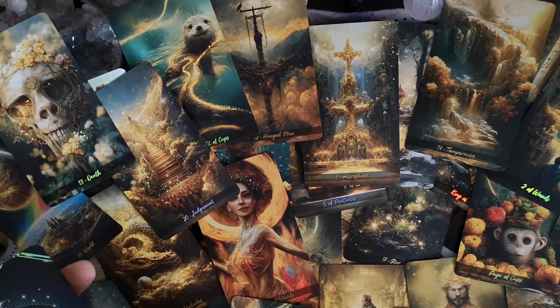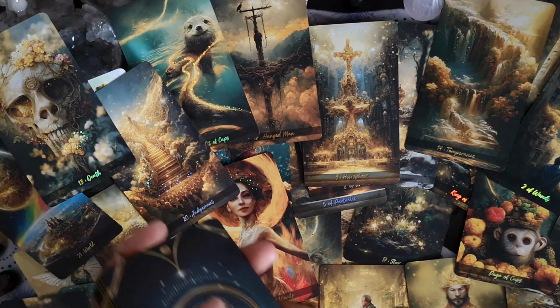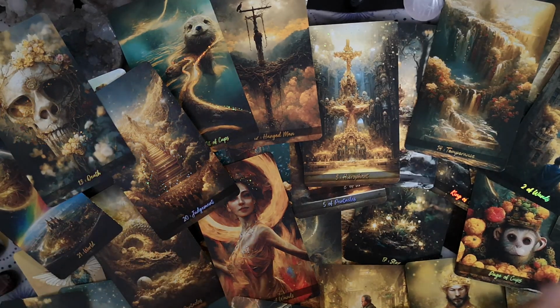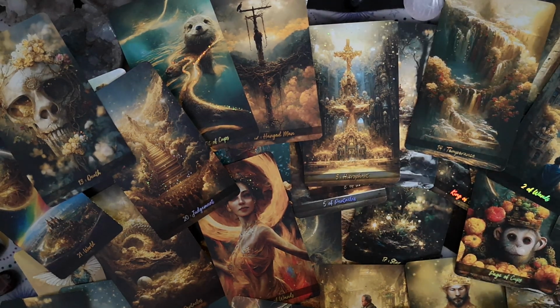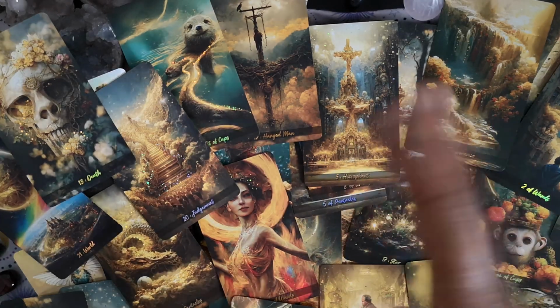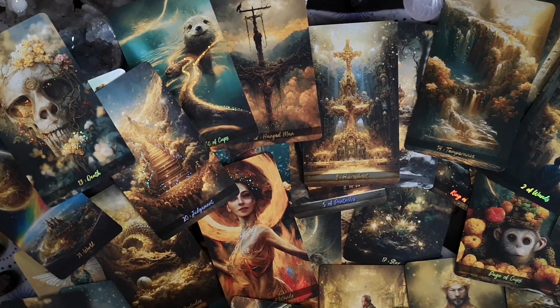How much was it? Like 160 at the time, without the shipping going in there. 160 Canadian, I don't remember. What was it? Yeah, I think it was that, because Singapore dollars to Canadian dollars are more or less equivalent-ish. So yeah, I don't know.